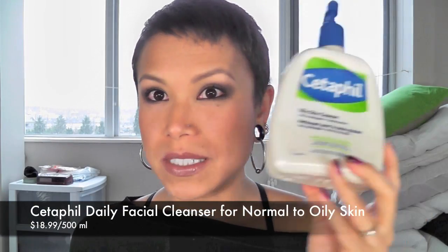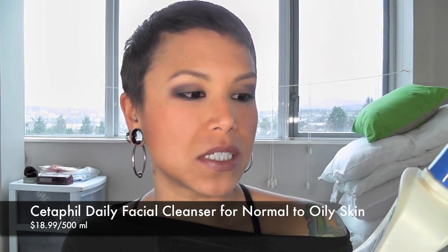The next thing I do is I use Cetaphil's Oily Skin Cleanser. I think now it's called the Daily Facial Cleanser for normal to oily skin. It's a nice gentle cleanser. However, I find that it's more of a deep cleanse than their gentle skin cleanser. But it's an excellent face wash. I've been using this now for probably about 8 years or something, so it's like my go-to facial cleanser.